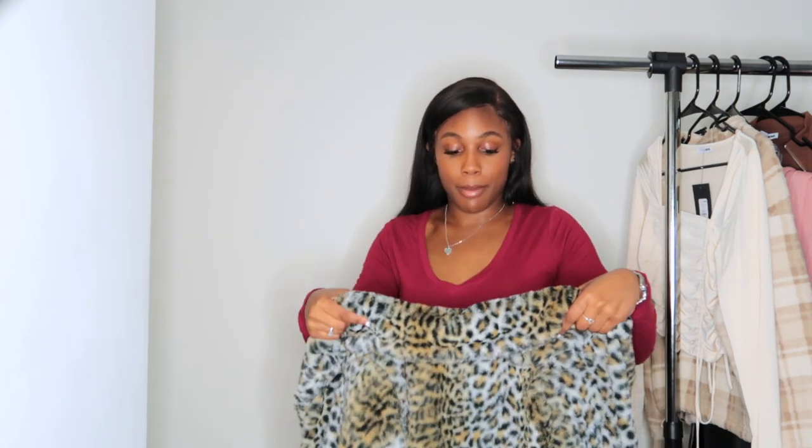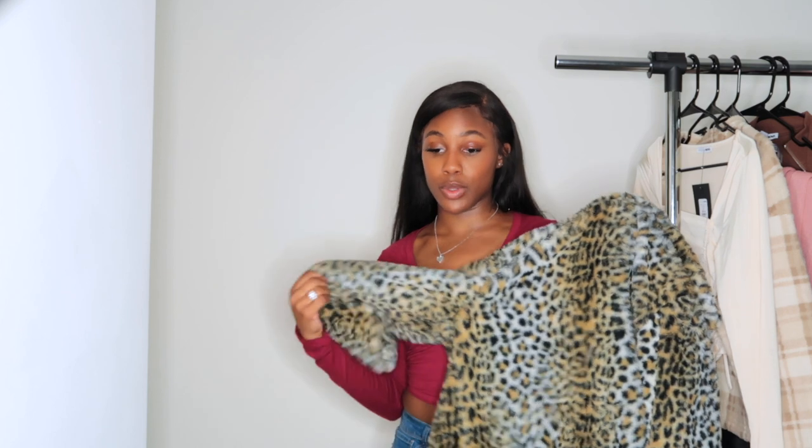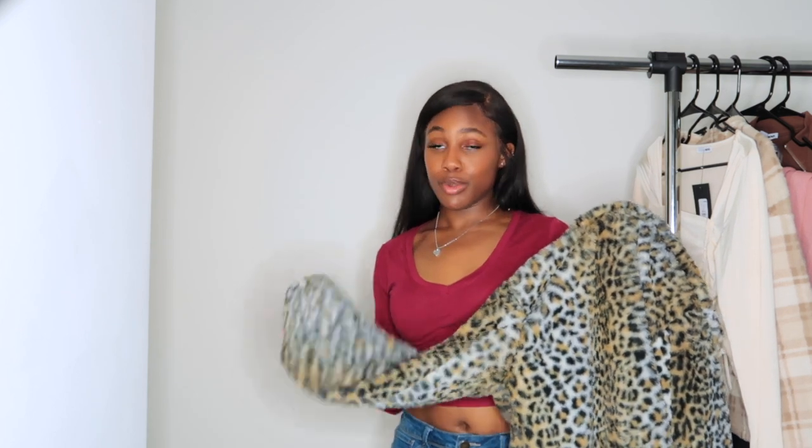I'm gonna say this right now. I do not think that I'm going to like this. All this stuff, I'm trying on for the first time. This, I'm trying on for the first time. I don't think I'm gonna like it because of the material. It's not giving me what I want. But we gonna see. I'm gonna put it on. We gonna see.